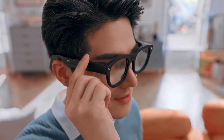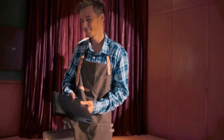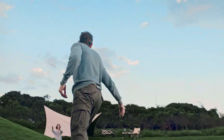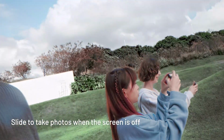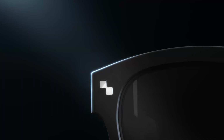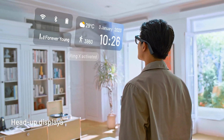1. TCL RayNeo X2. The TCL RayNeo X2 are standalone AR glasses with a 16 MP camera, smart notifications, real-time translation, GPS navigation, and more. With 6 GB of RAM and 128 GB of storage, they offer a modern style and featherlight construction. Available on Indiegogo for $699.